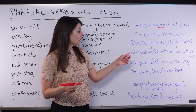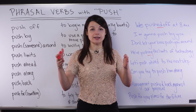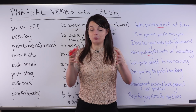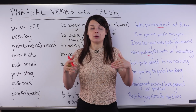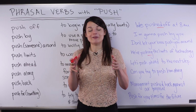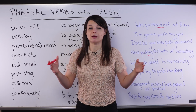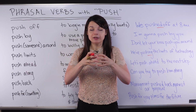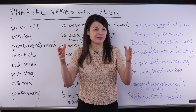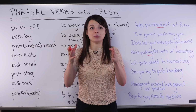A very common example is we're pushing the limits of technology. So here it's the progressive tense. We're pushing the limits of technology. In other words, we're trying to make the limits of technology a little bit bigger, or we're trying to go to the next step, kind of. This is an expression we use to talk about next generation things, or kind of evolution of some kind. Another way to think of pushing limits is like doing the impossible or working to do the impossible. So something that's not possible now may become possible through your efforts. You're trying to do something that's not possible in the present, but you want it to become possible in the future. You're pushing the limits of what's available to you now.